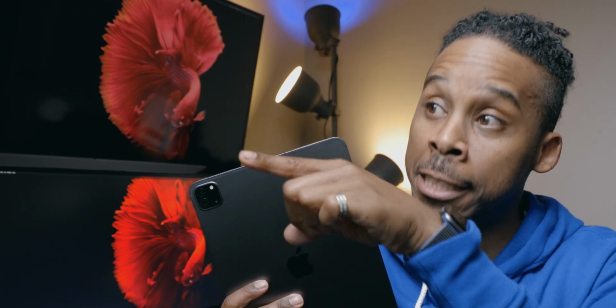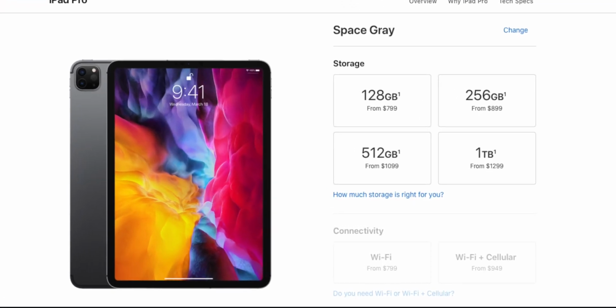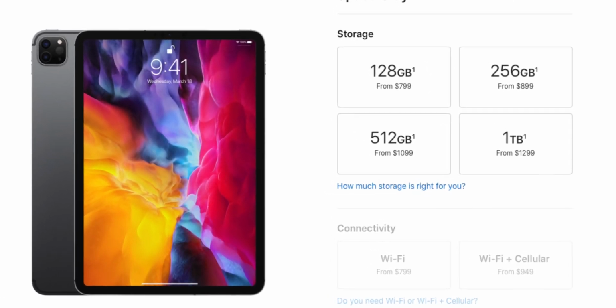Yo, Tim Apple, I see you, player. That's right. Let's keep it going. It's a major step in the right direction, and that's the way Apple needs to be going.